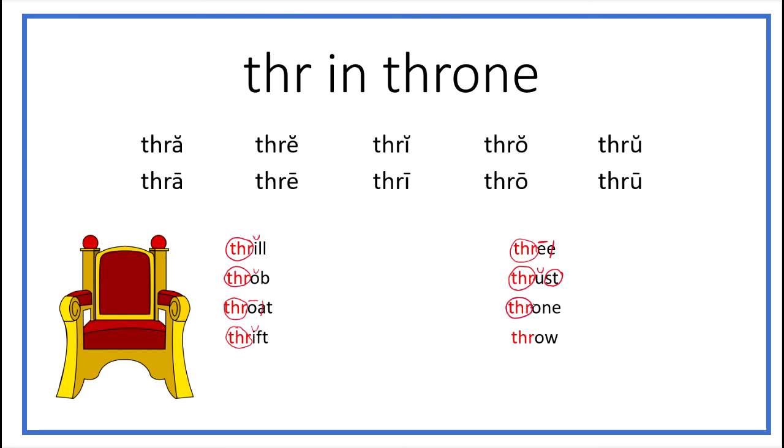Special sound. Two vowels, first one's long, second one's silent. Thr, o, n, throne. Here we have thr, and this is also a special sound. O, thr, o, throw.